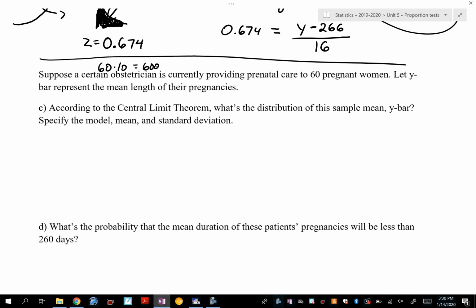For this one, because it's an average, because we're talking about the average number of days, not a proportion, I have to think differently. If this was proportions, then I could do the success-failure condition, the n times p and the n times q, and do the math to make sure your sample's large enough. Because that is not happening here, I have to think about the large enough sample condition, and this harkens back to what the population looks like.